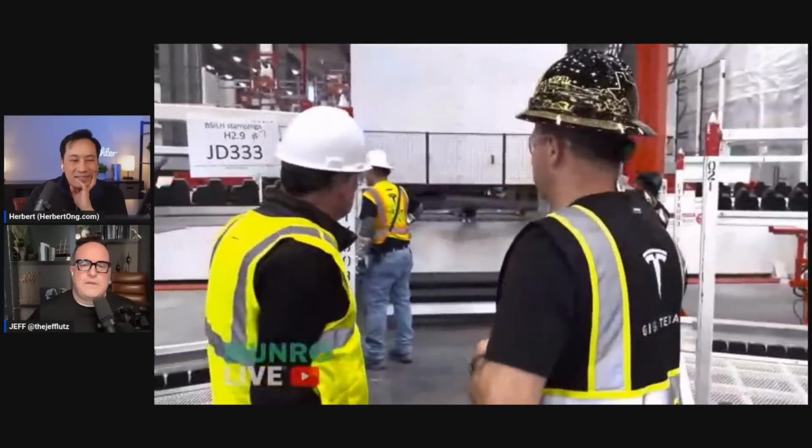Cool. Can we pause it there, Herbert? Yeah, I was going to pause it myself right now because, first of all, they're using multiple layers, vertical, not just flat, and then they're going to add more robots. So there's some material handling that they're going to want to continue to automate. It looks like these are pretty heavy parts. And I believe that's kind of an aluminum boron.